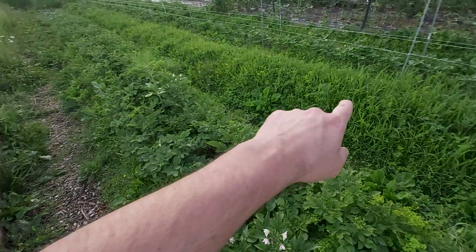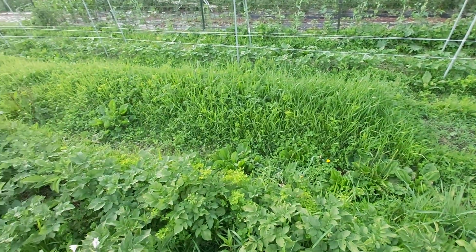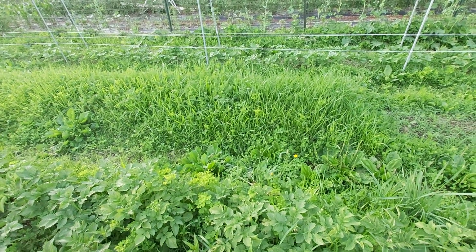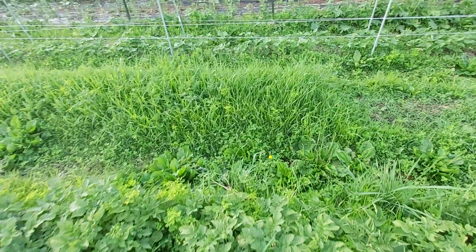And this row right here, you can't tell, but it's a failed carrot experiment. I used some very old carrot seed, and the germination was terrible and slow. And so it's now just turning into a wild row that the moment I come up with a good strategy, I will probably clear and do something else.